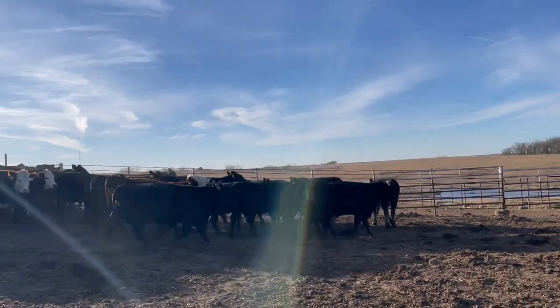Sophie and I are here at this farm that we rent, and I just caught all the fall cows and calves, and now we're going to give them all their pre-breeding vaccinations, and then we're going to run the calves through and give them their vaccinations as well.